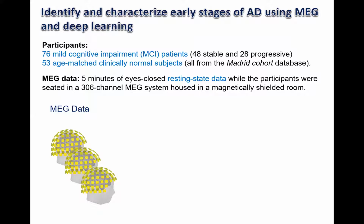The MCI patients were followed up for approximately 3 years after their MEG recording session, and were further divided into 2 groups according to their clinical outcome. The stable MCI group comprised the 48 patients that still fulfilled the diagnosis criteria of MCI at the end of the follow-up. The progressive MCI group comprised those 28 patients that met the criteria of probable AD.